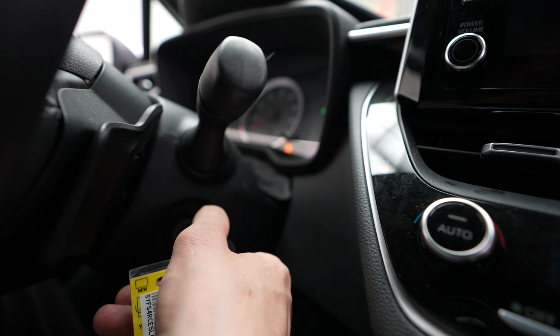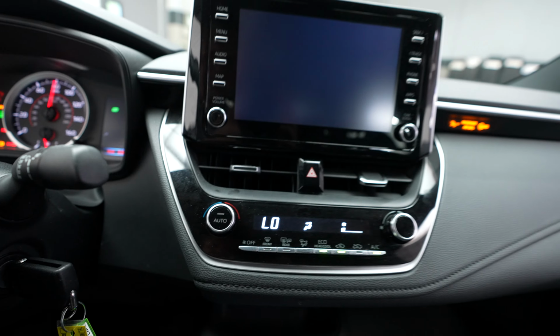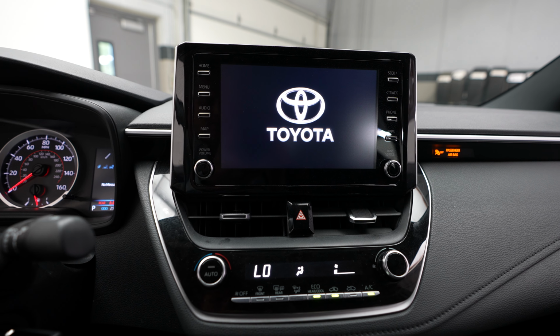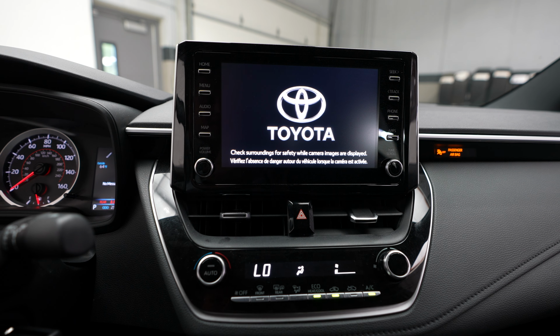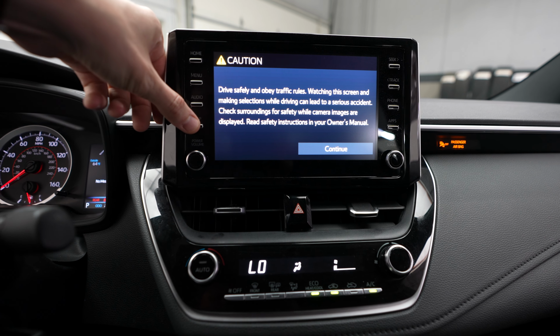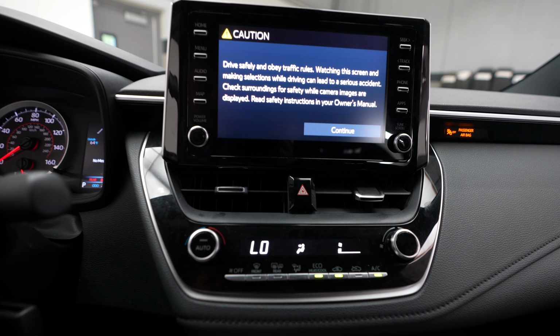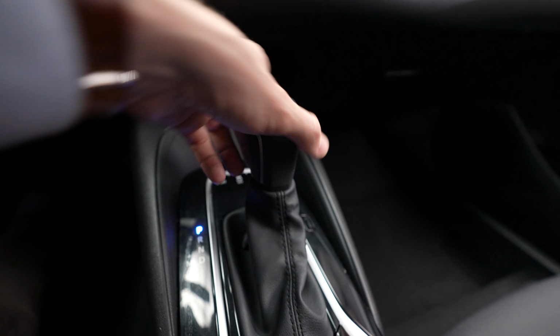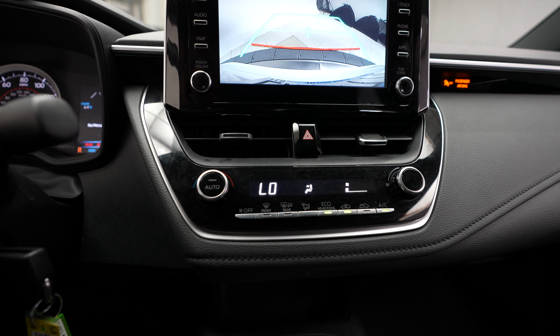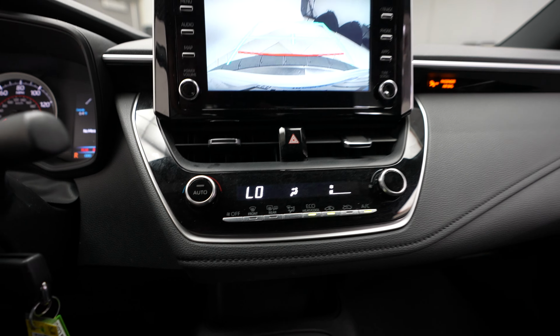And we have a turnkey ignition. Toyota radio, as well as navigation system, shifter, backup camera, climate control, and center console.